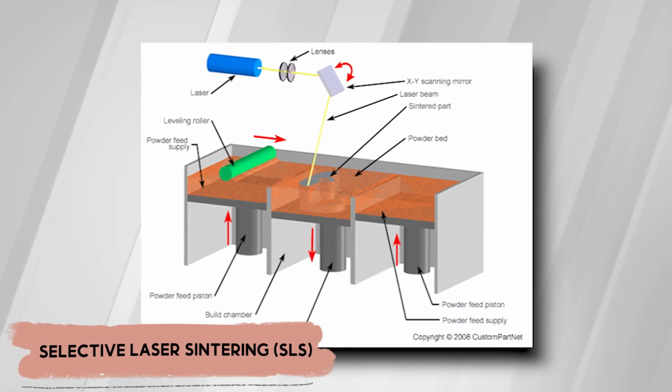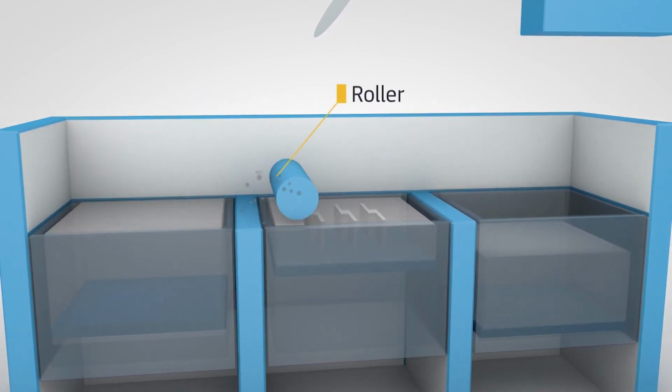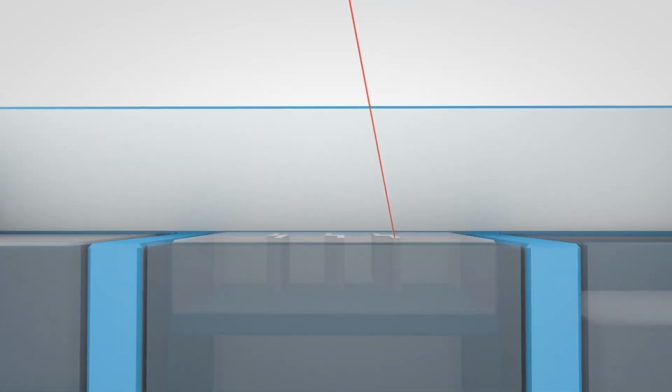Selective laser sintering, SLS. SLS 3D printers use a high-powered laser to fuse polymer powder into a solid form. During printing, the powder that hasn't been fused yet acts as a support structure for the part, so there's no need to separate supports. So SLS is great for printing complicated geometries.